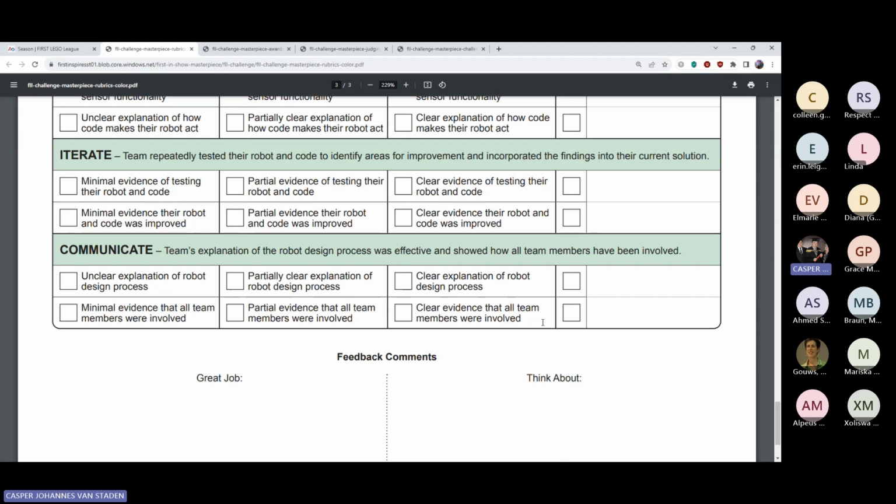So yeah, and those are all your criteria for marking on a rubric for a robot design.